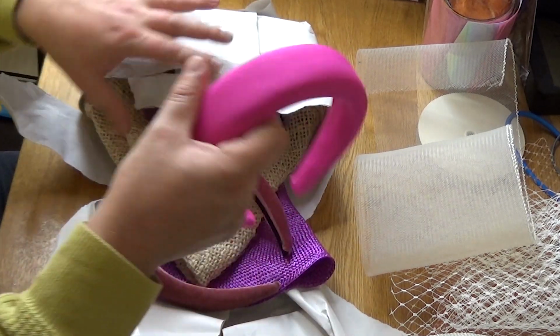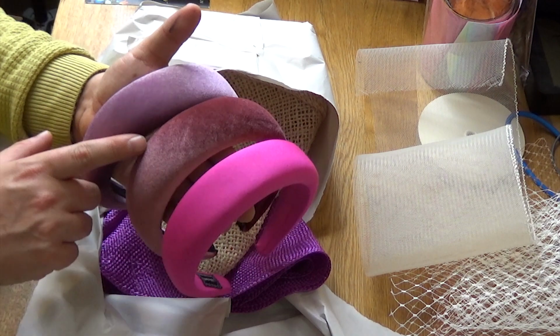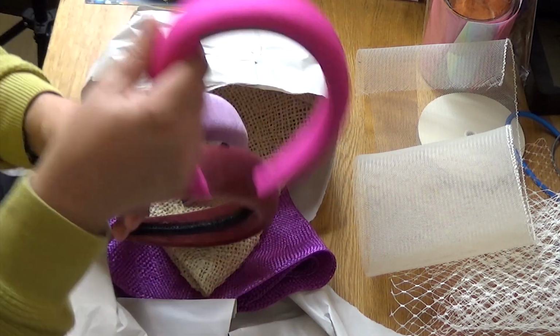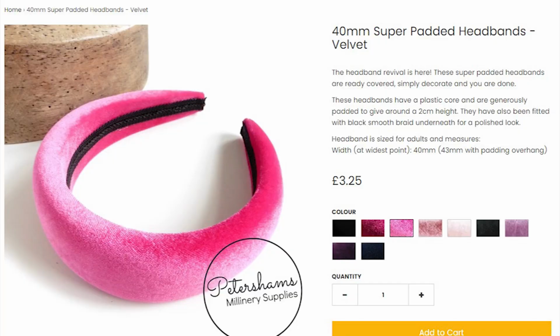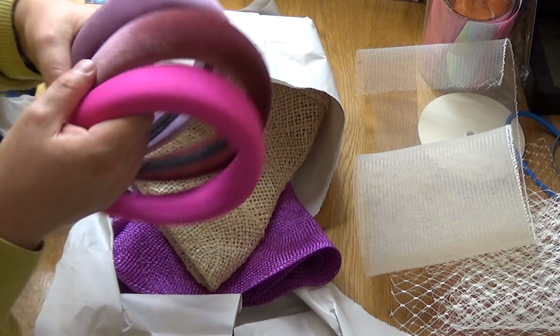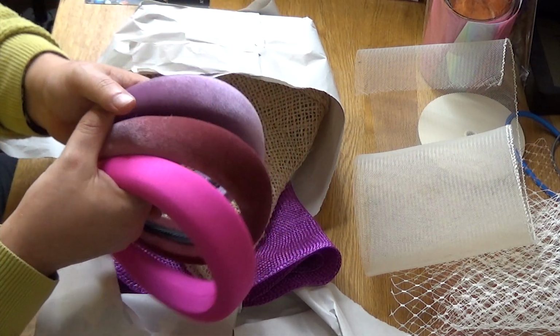And then even more, we have not one, not two, but three padded headbands. This one, I love. I love the colour of this. These two are more of a velvet finish, whereas this is more a matte. But I love this colour. And padded headbands are very on trend at the moment. Still very on trend.